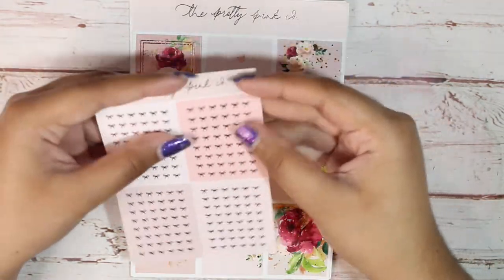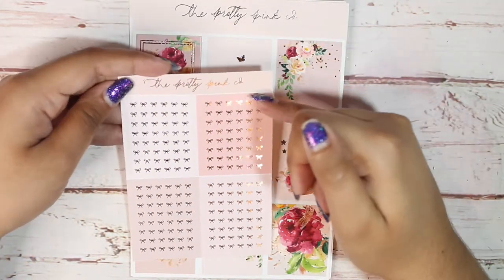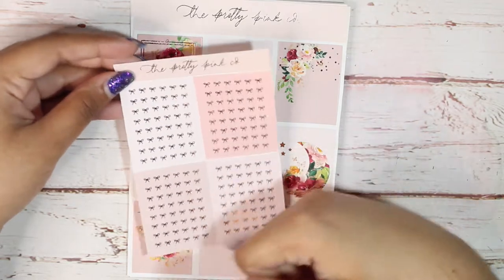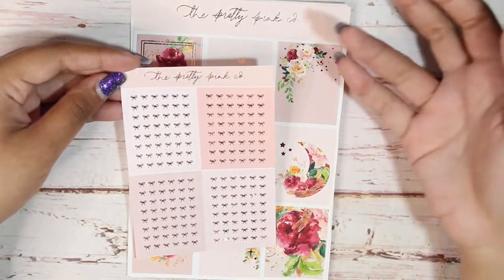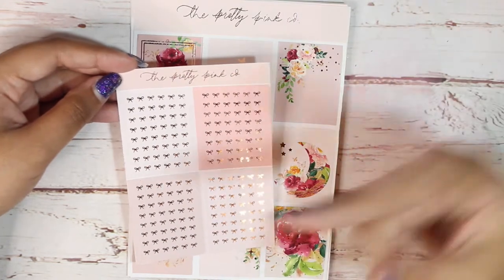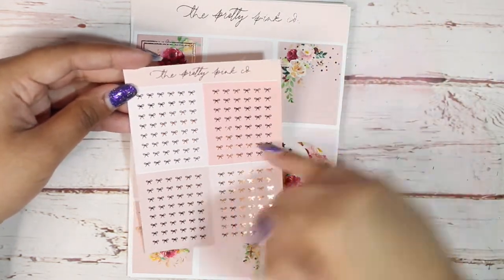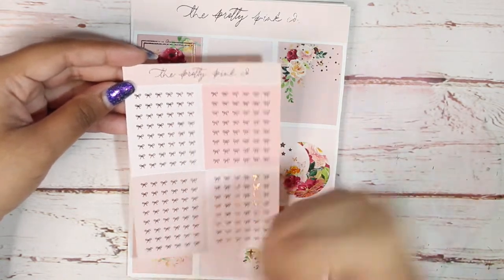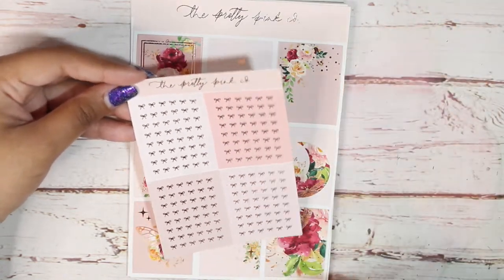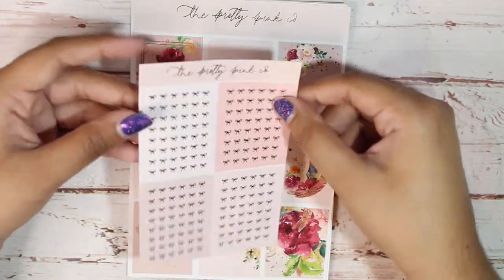So these are the bow headers in it. 1, 2, 3, 4, 5, 6, 7, 8. Okay, so this comes with 8 headers per thing. So instead of getting 24 headers, you get 28 headers. Wait, no. Instead of getting 28, you get 32 headers. That's what I meant to say. So this is totally enough to do 7 per each day plus 1 in your sidebar, which I really like just because that makes your sidebar a little bit more cohesive with the rest of your spread and all that fun stuff.